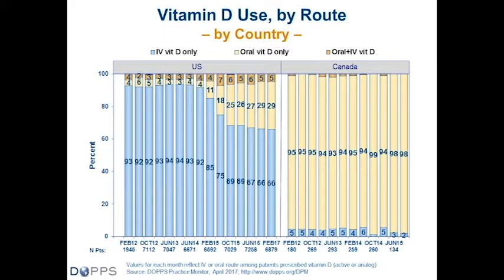And as many people are aware, the evidence is not really there that one is superior to the other. I think it's unclear, and neither of them is related to differences in outcomes. But here we really see a large difference. And I think in Canada, the major driver of this is cost. It's cheaper to use the oral vitamin D versus the IV formulation.